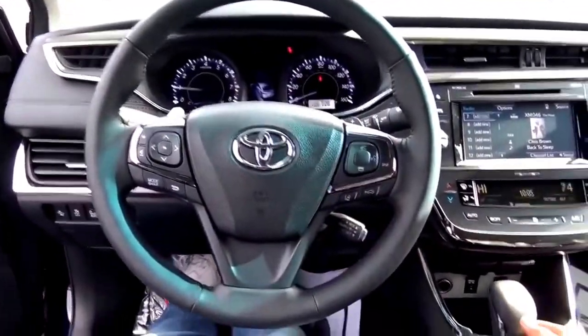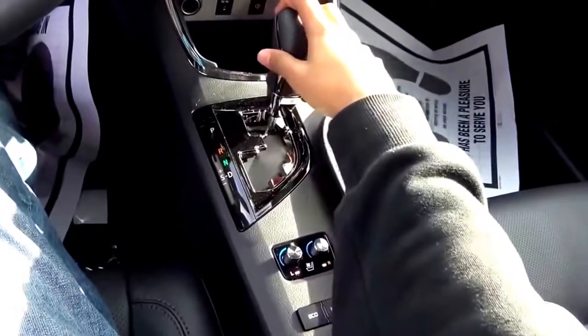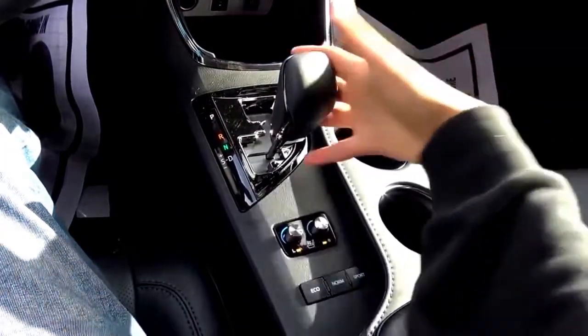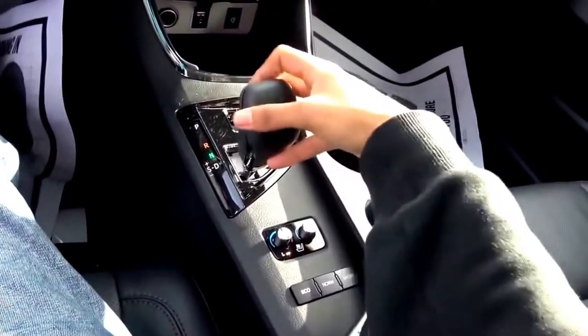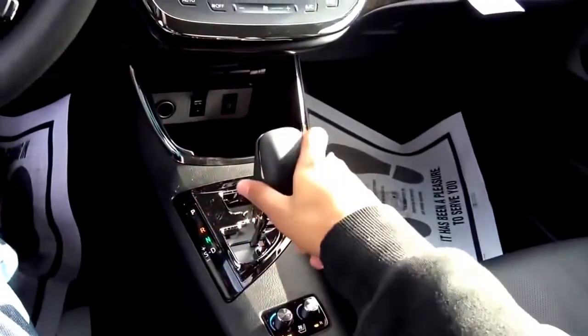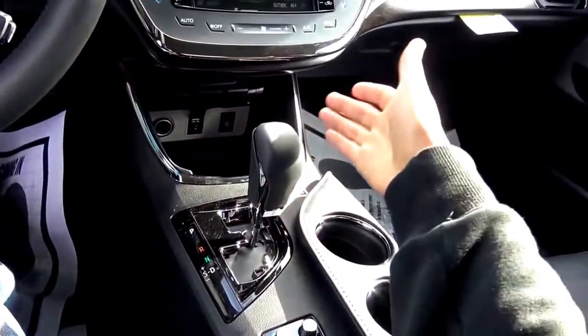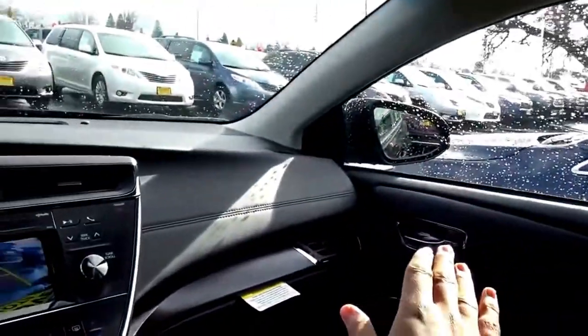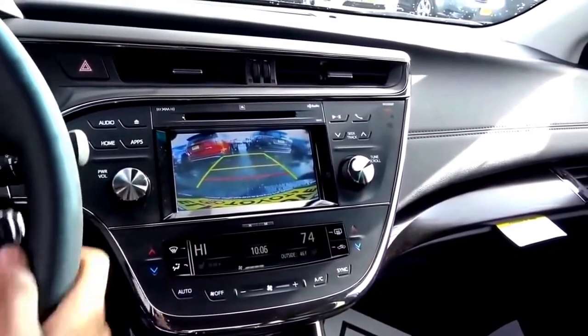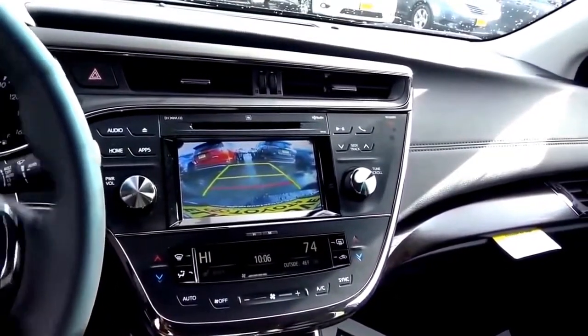Coming to your transmission, you have a 6-speed automatic. If you do get the hybrid model of the Avalon, you do get a CVT automatic. We also do have manual shiftability and paddle shifters, which is nice. When you put the vehicle into reverse, it tilts down the mirrors and it displays your rear view camera with guidance lines and trajectory. And we also do have rear cross traffic alert.